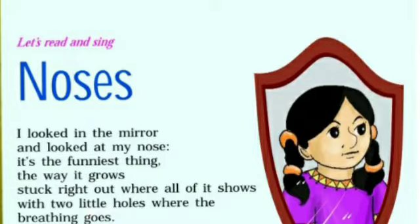So, let's recite this poem. Let's sing it aloud. So, the first stanza of the poem Noses. I looked in the mirror and looked at my nose. It's the funniest thing, the way it grows. Stuck right out where all of it shows, with 2 little holes where the breathing goes.